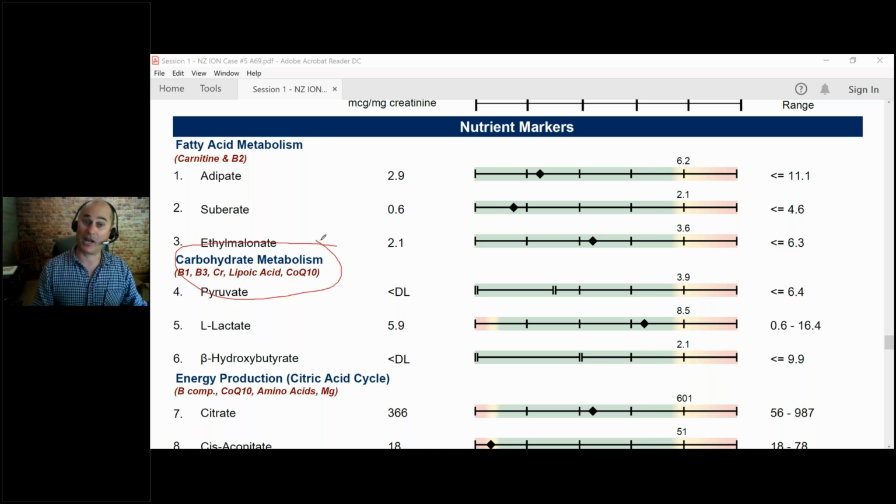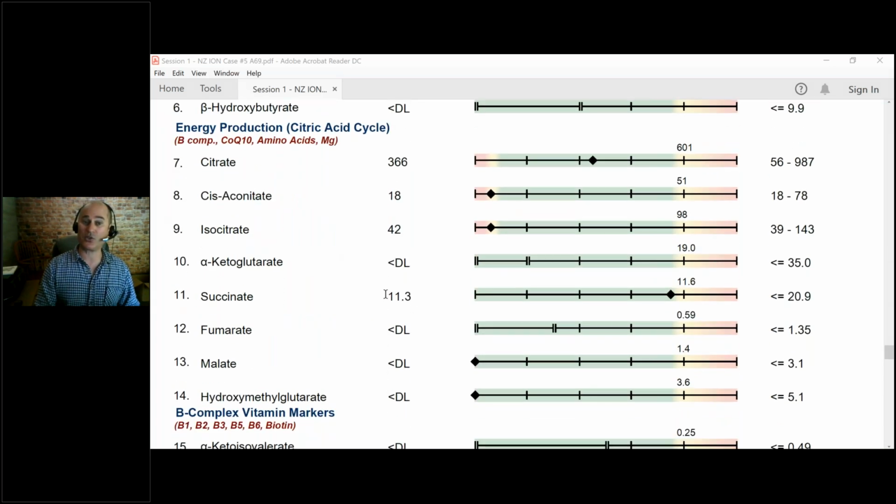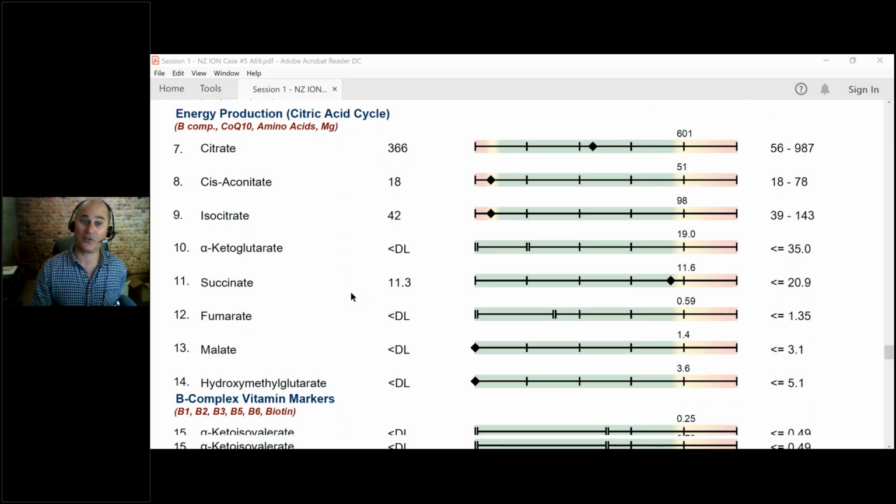This next section, carbohydrate metabolism, looks at how well you're burning carbohydrate or glucose. There's a big long section here on energy production because it's so important. That is how you're making energy inside the cells. If this section is messed up, like you can see this person has a couple low markers. Sometimes people have a whole series of high markers here. That can mean that their cellular energy is not doing well in terms of producing energy, so they can be tired all the time. They're going to be struggling with their weight, those kinds of issues.